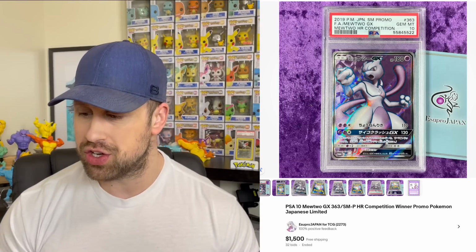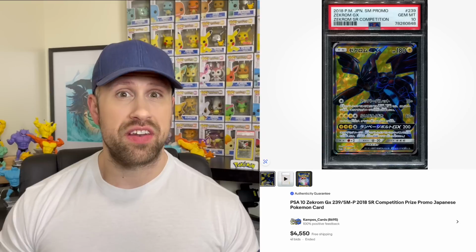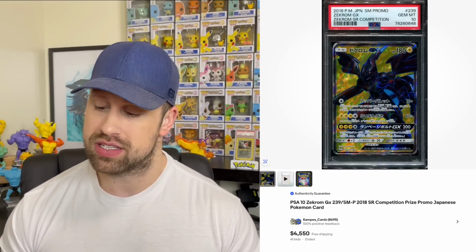Up next we have a PSA 10 Mewtwo promo from the HR competition that sold for $1,500 this week. And then here we had a Zekrom GX SR competition promo card in PSA 10 that sold for $4,550.